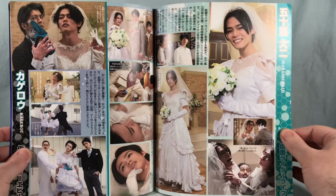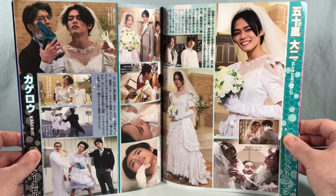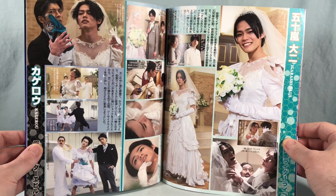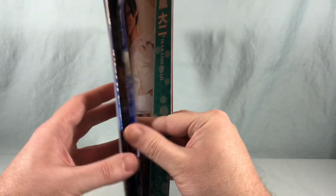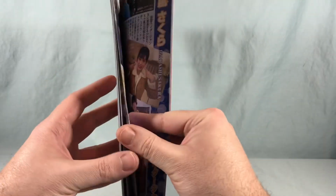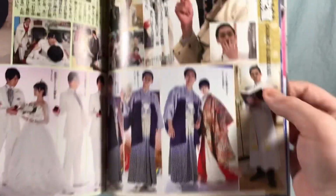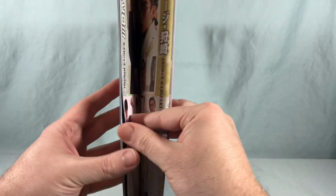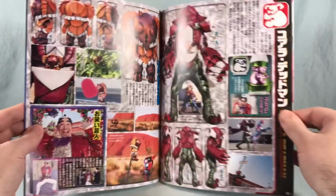And then, like I said, there's all these wedding pictures, so I don't know if they put on a fake wedding to lure the monster or something, but this is Daiji in a wedding dress. I don't really know what's going on. Here is Sakura. Let's see what else we got going on here. I love this picture of George down here in this mustache. That's fantastic. I have no idea what's going on, but I'm here for George with the mustache.